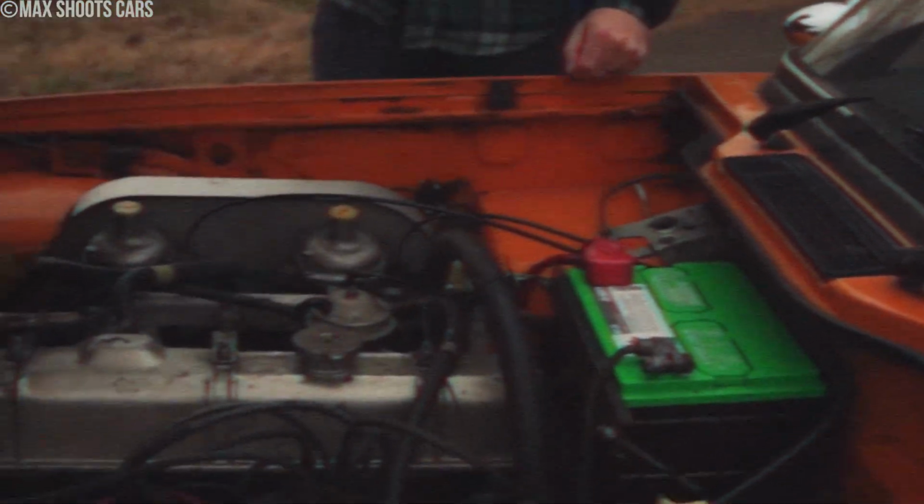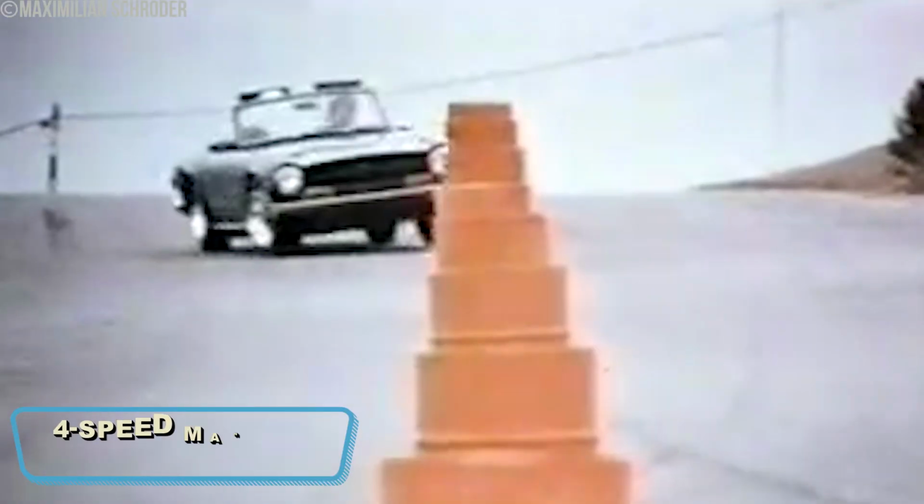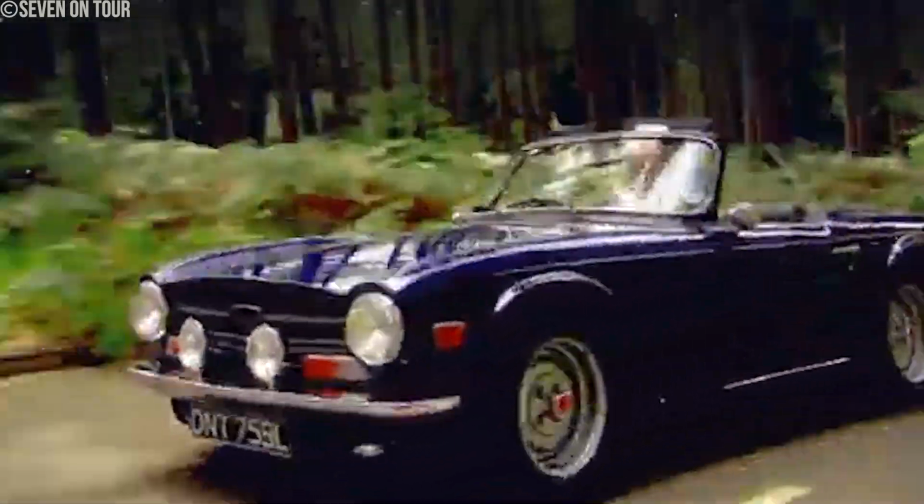Underneath its sculpted bonnet lay a formidable 2.5-liter inline 6 engine powered by dual carburetors that unleashed exhilarating performance. With a 4-speed manual transmission, drivers were invited to intimately engage with the road, with an optional overdrive feature for added speed.